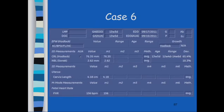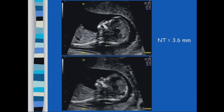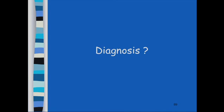Okay, going on to the next case, case 6. This patient presented at 13 weeks and 3 days, and her ultrasound was 13 and 5, so right on. And this is the nuchal translucency image right here that measured 3.6, and this is the nasal bone picture. What's your diagnosis?